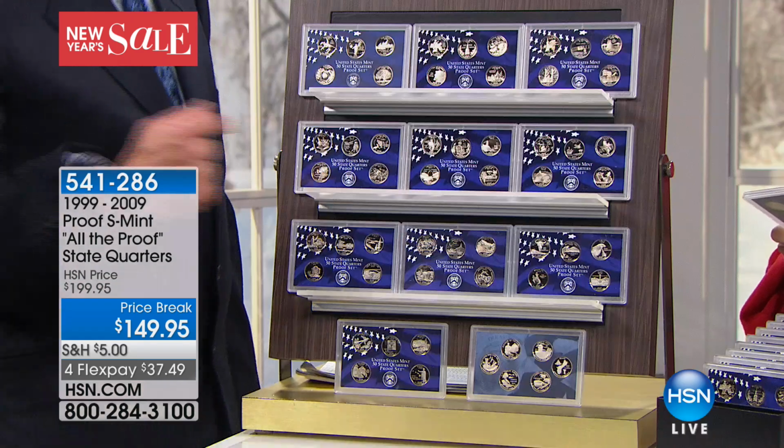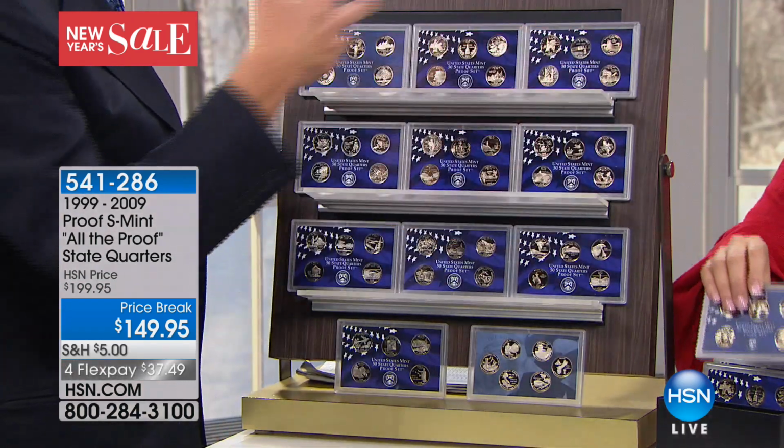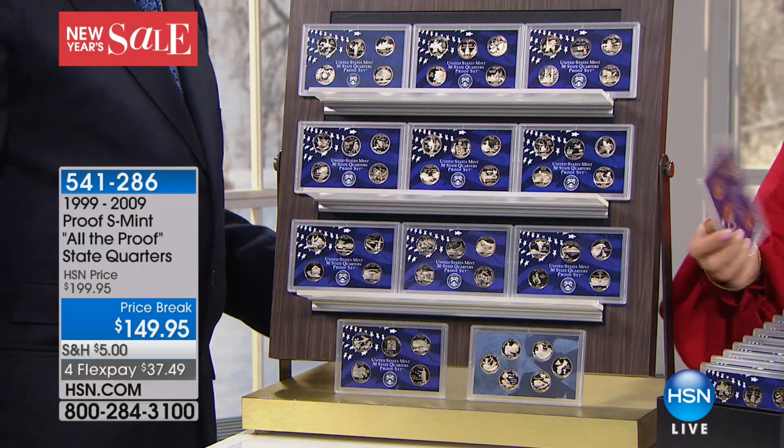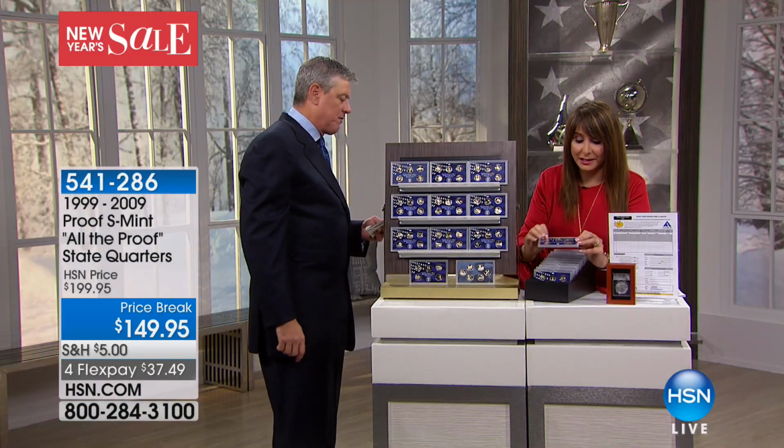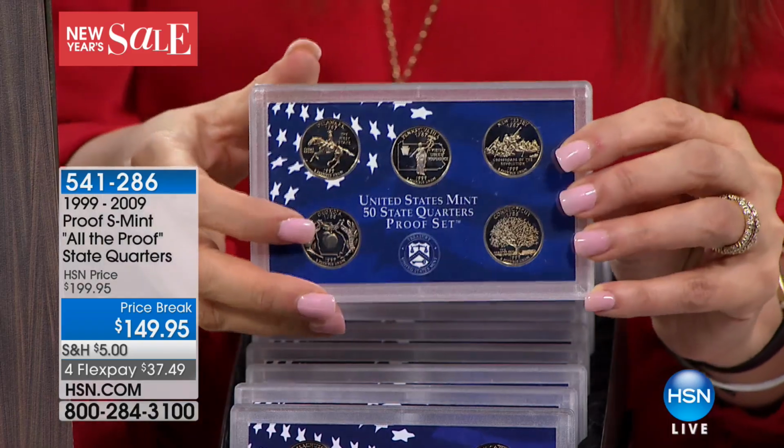Think about that. Okay, so you're going to get the other 9 years. By the way, you're getting the other 9 years. And when you're saying lens, you're talking about this box. This clear box is called a lens. Yeah, that's a lens because that's what they come in from the United States government. It's a lens, right? Right.